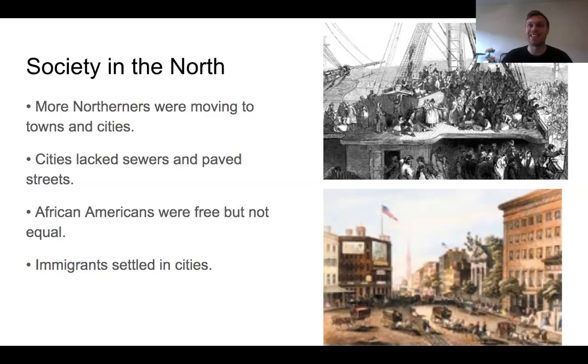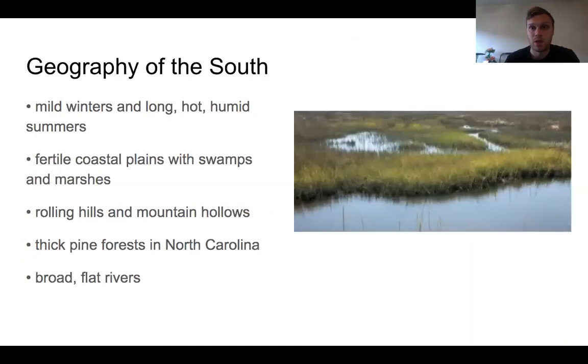It's important to point out the Irish faced a lot more discrimination as immigrants than the Germans. Part of it was that they were poorer, so they would take lower paying jobs than German immigrants. And they also had a different religion, right? Most of them were Roman Catholic, as opposed to most Germans who were Protestant, and most Americans at that time were Protestant as well. All right, shifting gears, heading to the South.